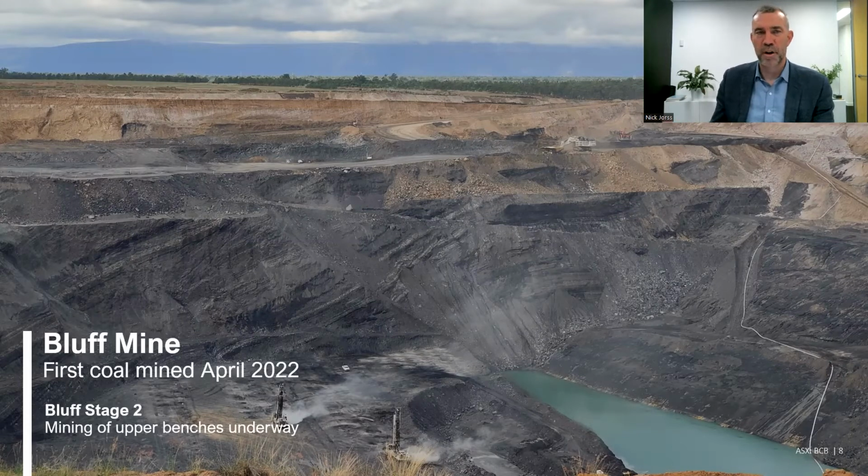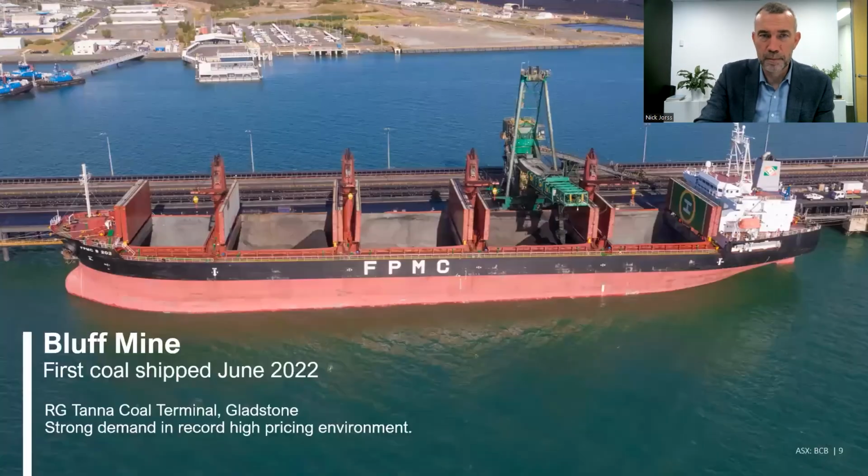We've been mining overburden in advance for what we call swimming pools, basically some sort of water storage. Up until we reopened this mine, it was full of water. We've had a wet, dry season, and we're heading into possibly a wet season. So we've now, with having the two mining faces open and then the water storage available, we've made that much more robust to get through the wet season. And this is our first coal being shipped at RG Tanner in June of this year.